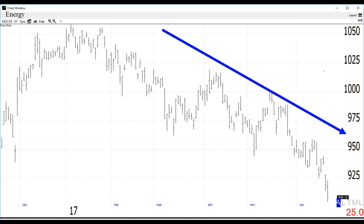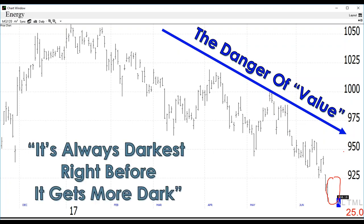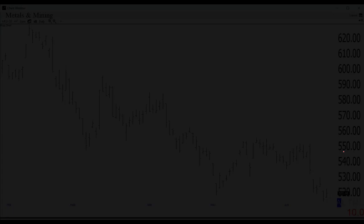Now, let's take a look at the energies. Now, this is the danger of trading value. And you can see that energies were in a pretty serious downtrend. And then just yesterday and the day before, they began to bang out new lows with vigor. So you don't want to rush in and try to catch that falling knife. As I often say, it's always darkest right before it gets more dark.